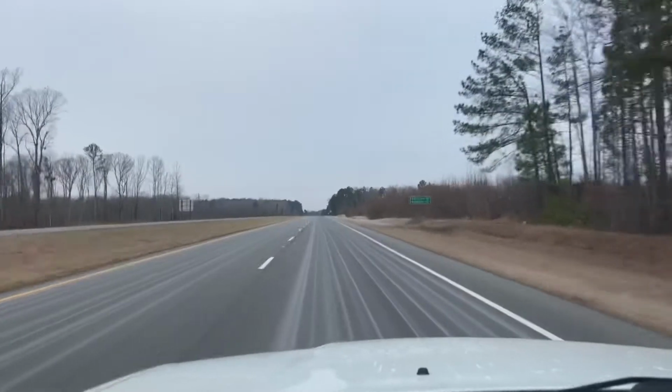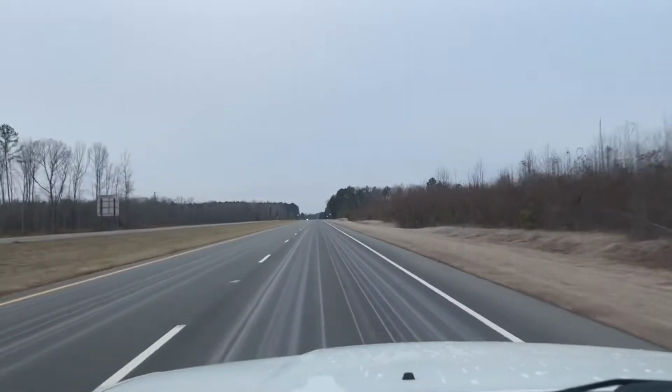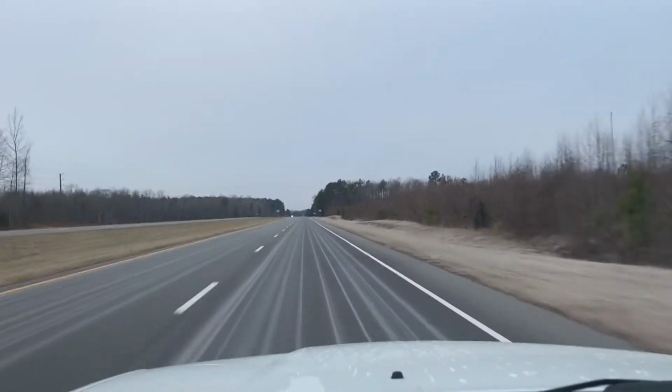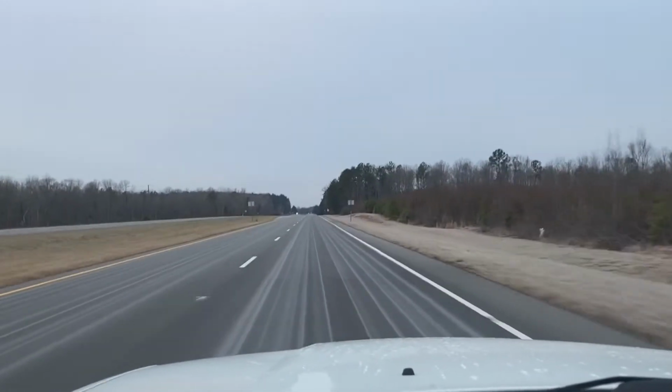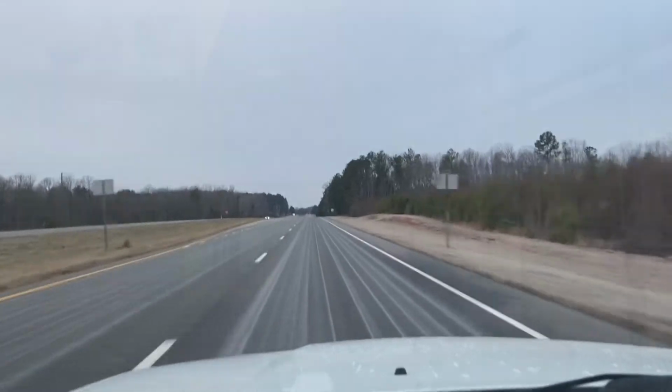The highway is brined because we are expecting some snow tomorrow, so those pale lines on the road are some salt, and I'm trying to go out and explore before being stuck inside.